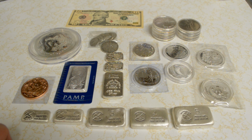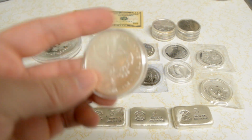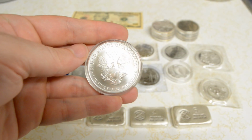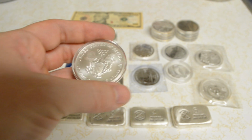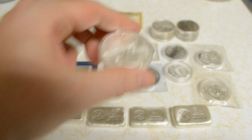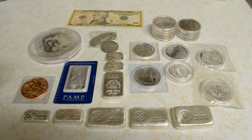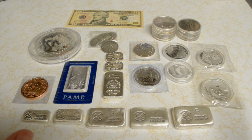Essentially, anything that has a monetary value from a national government, like these silver American Eagles here. These say, let's see if we can get that on there. Okay. Yeah, 1 ounce fine silver, $1. See, that has an actual value on it. This will never be worth less than $1, because it's guaranteed by the U.S. government. That is a coin. So really, just about anything with a face value is a coin. They're usually round. There are exceptions to that. There are some countries that have a fan-shaped or rectangular coin. It's still called a coin.